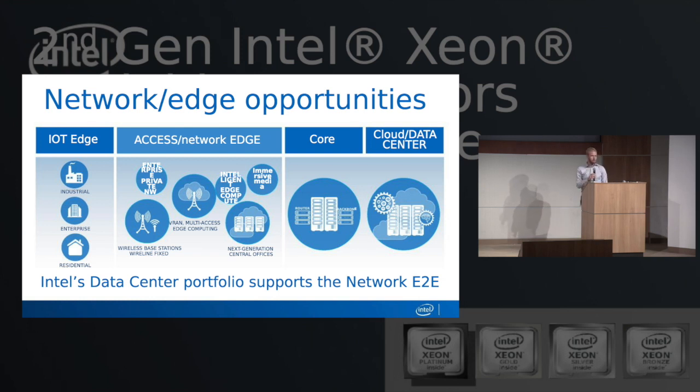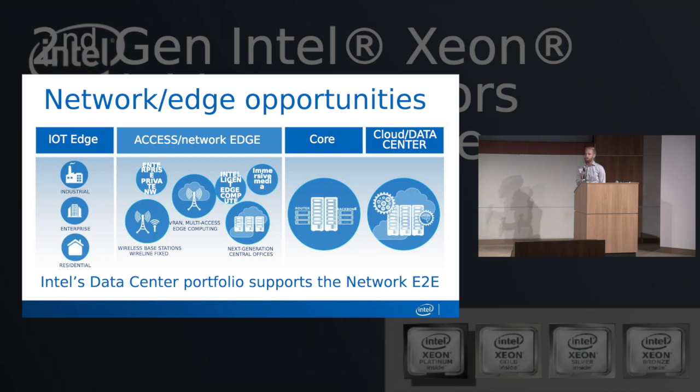But I wanted to talk a little bit about how Intel is trying to position itself in this market. I'm a marketing guy, so it's a little bit different audience than I normally present to.